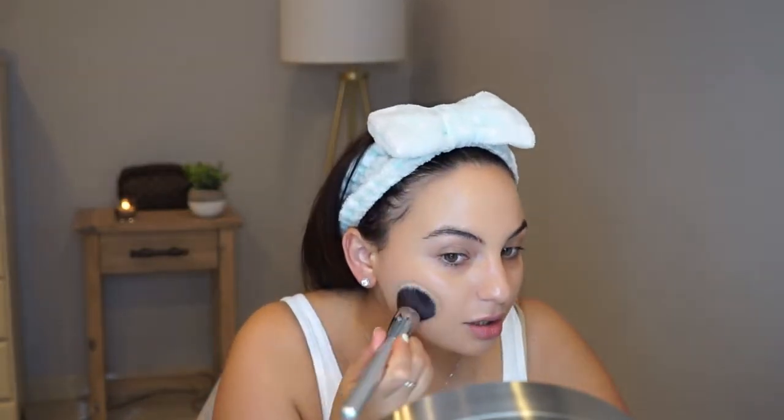Okay, so just using basically one layer. I will say it looks pretty good. It's a nice natural light coverage. You could probably just finish your makeup routine and it's still gonna look flawless after. But I'm just gonna use whatever's left on my hand to cover up my problem areas and perhaps some scarring.